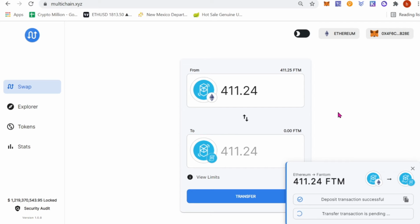Okay, so the next step is going to be to add the Fantom network to our MetaMask wallet. I know what you're thinking. I thought we already added Fantom to our wallet. That was adding the FTM token to our wallet list of assets on the Ethereum network. We now need to add the actual Fantom network so we can operate using MetaMask wallet on the FTM network.